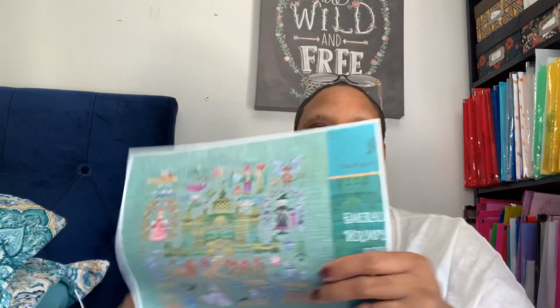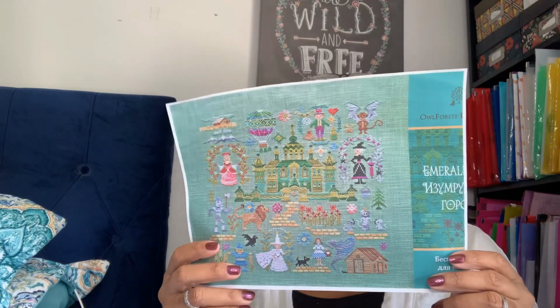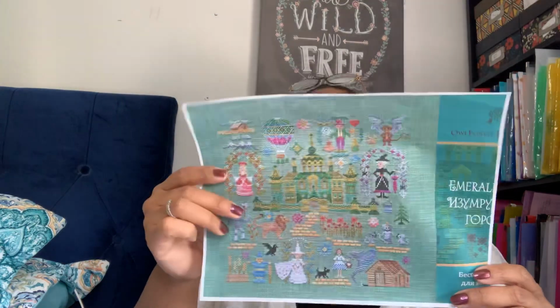Okay, next up. Everyone is familiar with this one. And this one is called Emerald City by Owl Forest Embroidery. And I am doing this on a 40 count, like a green linen. However, I did it backwards.